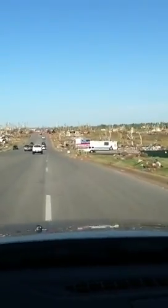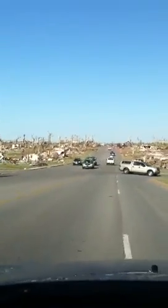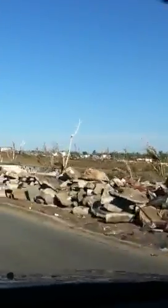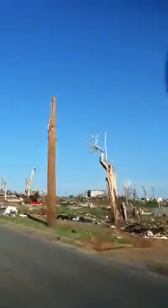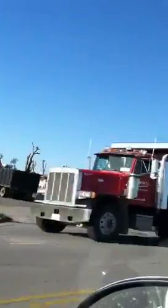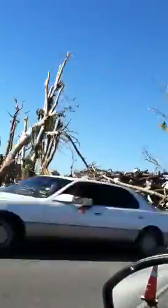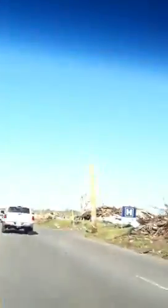So I was thinking about how to capture really how devastated Joplin has been by this tornado. And what I thought about was to actually just take a driving tour to where the tornado came. Behind me, where I'm leaving from, is St. John's Hospital. If you watched any of the coverage, you saw St. John's prominently on the Weather Channel, on the news. It's where the base of the storm began. And we're going to kind of follow the path. We're going to deviate a little bit, but pretty much follow the path of the storm.